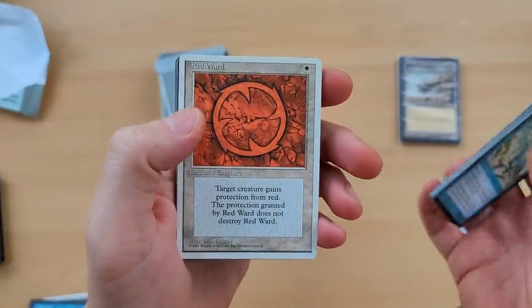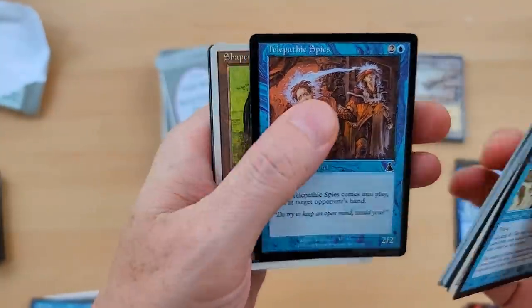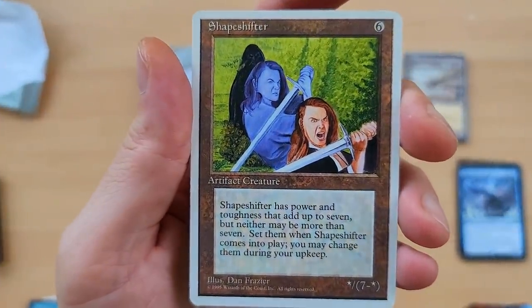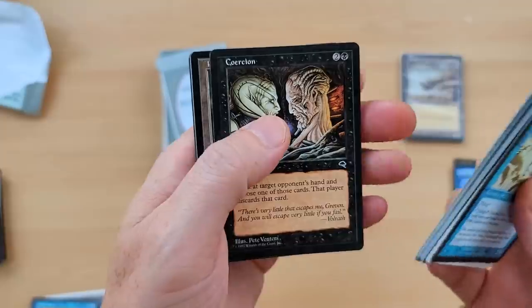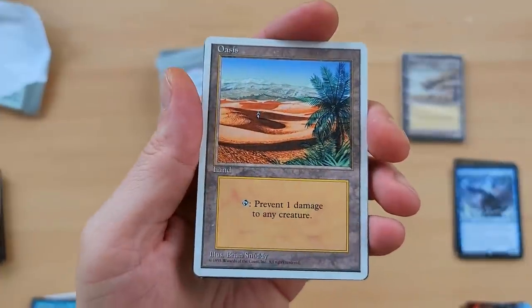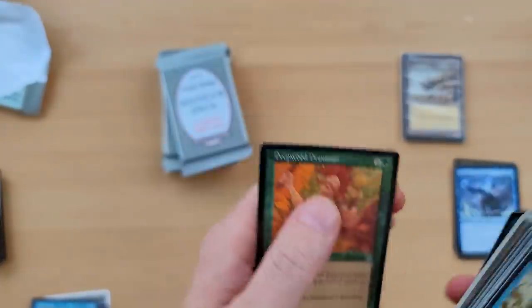Urza's Legacy. Some more 4th edition Red Ward. Vampire Hounds from Exodus. Destiny is the Spies. Shapeshifter from 4th edition. Look at that guy. Yeah! So cool. Coercion from Tempest. Plains from Tempest. Oasis yet again. Prevent one damage to any creature. Robe of Mirrors and Deepwood Drummer.